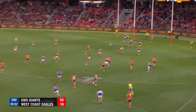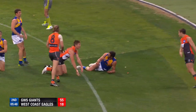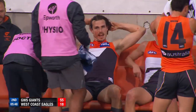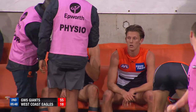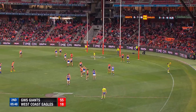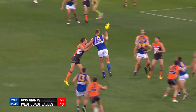He's going to send it back. Decides that Darling's the option. Had a good look at it, but the Giants' defence has been well organised tonight, Richo. That's just a great team effort tonight. So there are plenty of champion high draft picks in this team, but they're all combining and playing as a true team here tonight, and that's a very good sign for them.